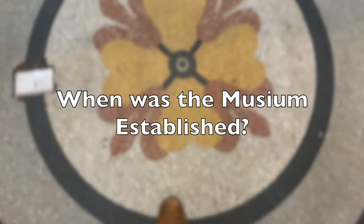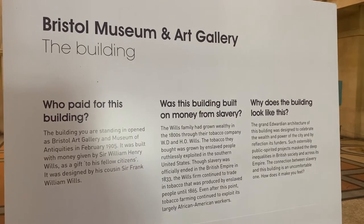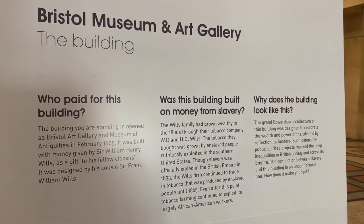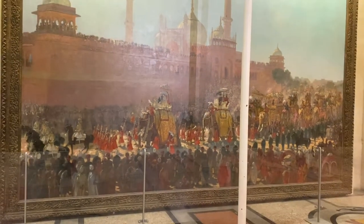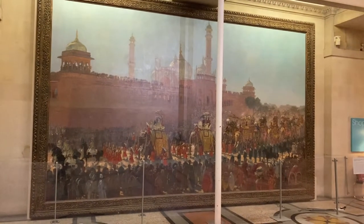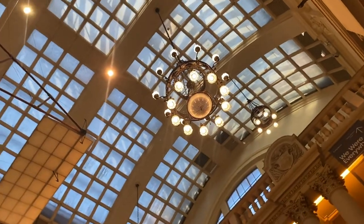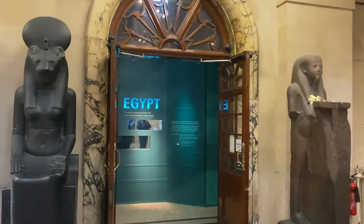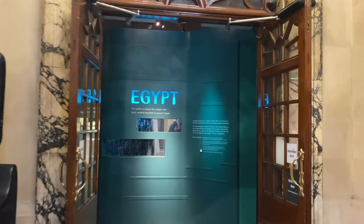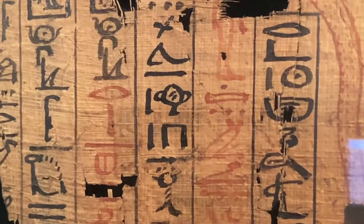When was the museum established? Bristol Museum's foundation lies in 1823, so it was that long ago, and it was originally part of the Bristol Institution for the Advancement of Science and Art. It seems like in April 1871, the Bristol Institution merged with the Bristol Library Society. And on the 1st of April 1872, a new combined museum and library building in a Venetian Gothic style was opened.